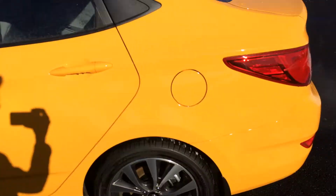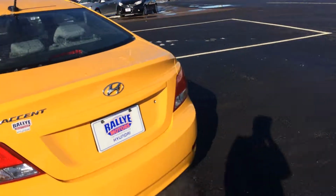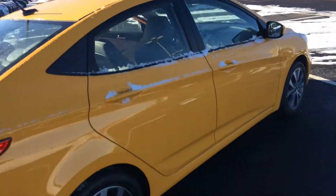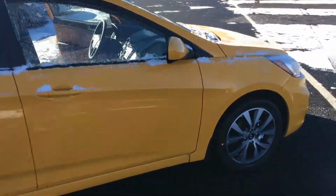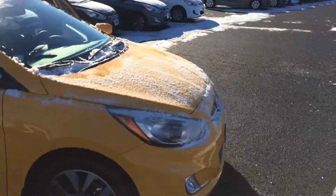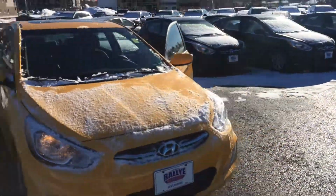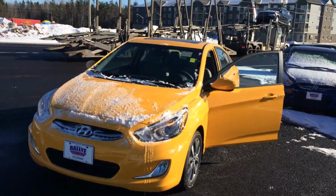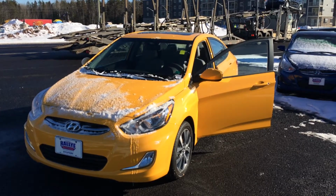And so we'll walk around the back here. This is a very affordable car, and it's great for those students or for those people that just need four wheels and an engine.